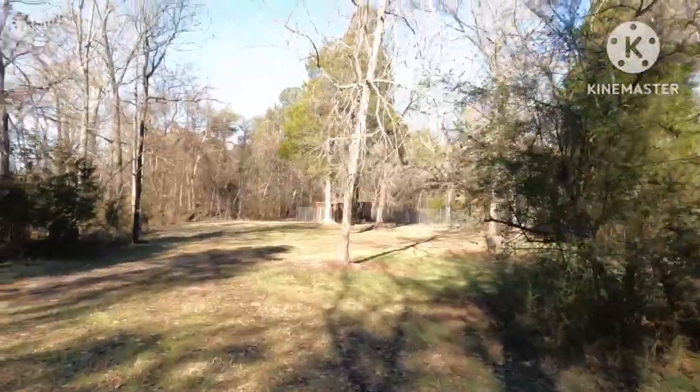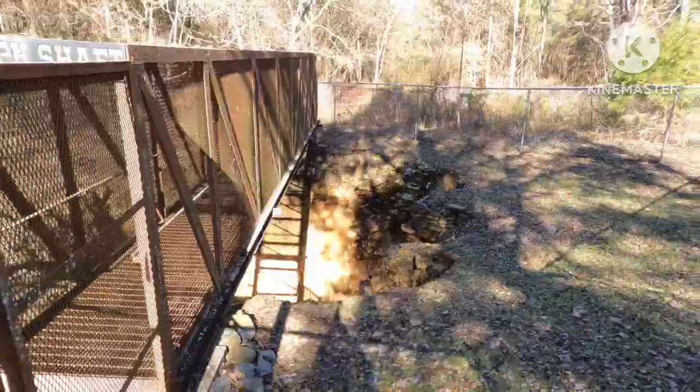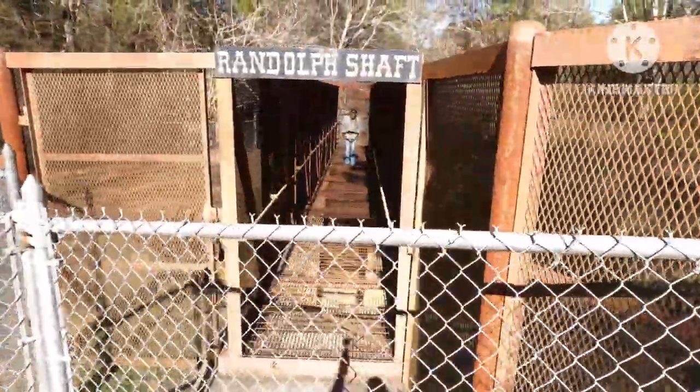This way. Yeah. Wow. There was more than 300 feet. That must be the shaft right there. Them rocks are. It must have went up through there. I guess it's caved in over the years. Yeah, I guess the entrance was right there and went up in there, you know. Randolph shaft.